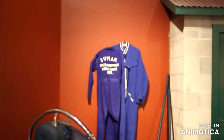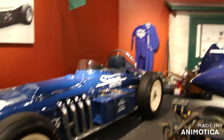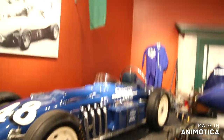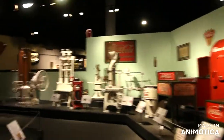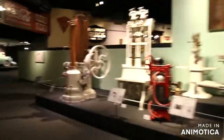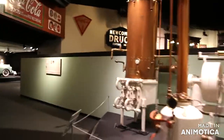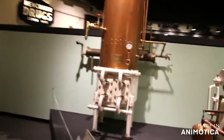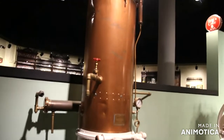Sorry, guys. The jumpsuits are in the back, which is really, really cool. They have the jumpsuits. And as I turn around, we'll have to go from this way. So this is what they used to use to make soda. Coca-Cola. Soda. Pop. Whatever you want to call it.